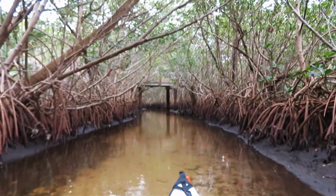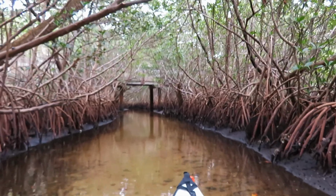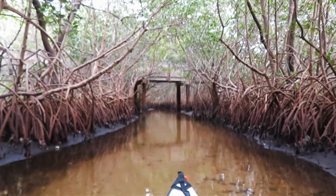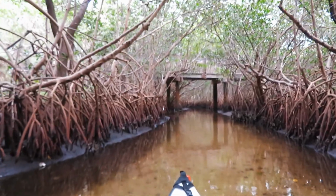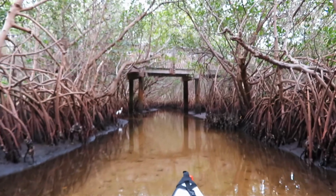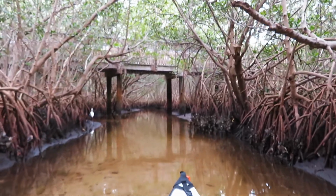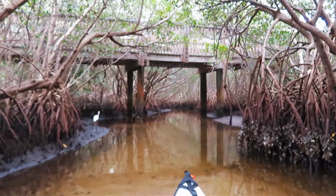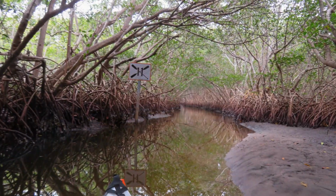Tides move me right along. I'm not even paddling, enough to keep straight. Going under a boardwalk up here. Looks like I may be running low on battery power. I better turn the filming off.